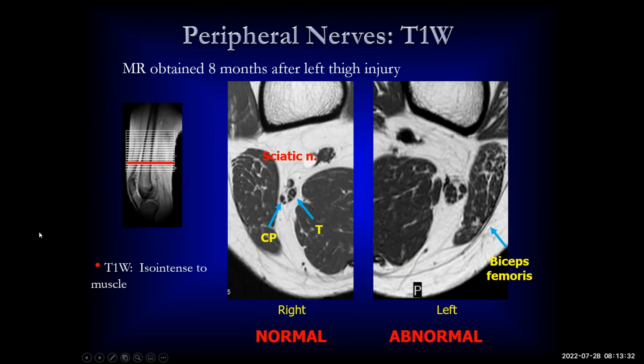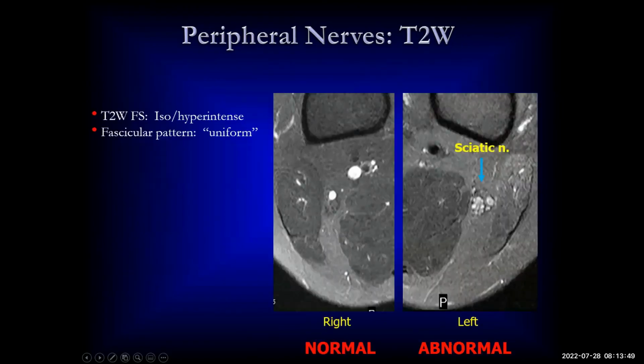So you can see here, it's pointing to the sciatic nerve on this side. This is a normal appearance of the nerve. And you can see on the other side that the nerve is enlarged. As I mentioned, on T1, the nerve is usually isointense to muscle. On T2 weighted images, the fascicles within a normal nerve are mildly hyperintense relative to adjacent muscle tissue. In cross-section, the fascicular pattern is more easily discernible on T2 weighted images than on corresponding T1 weighted images.